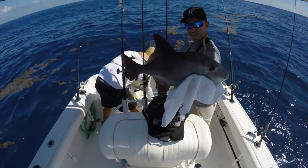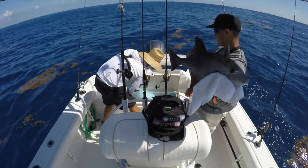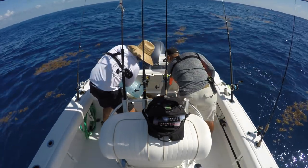Nice trigger fish, you guys. 16 inch fish right there. Rock's looking pretty good.